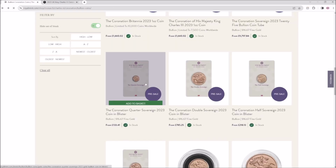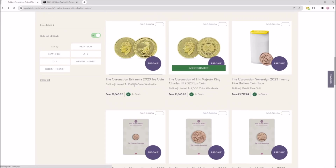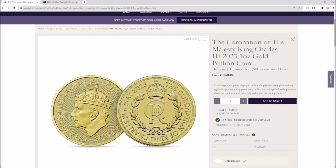So what else is in the range? There's another really interesting one. We've got a 1 ounce gold version of the Charles Royal Cipher coin, and I think this is a pretty cool one. This is probably the one to get out of the two if you only had the budget for one. We've got this brilliant, lovely inscription all the way around the side for King Charles, 6th of May 2023, 1 ounce gold, 909 fine silver, the coronation of King Charles. It's a mouthful, but it's there, you can see it. Same price there for this one.